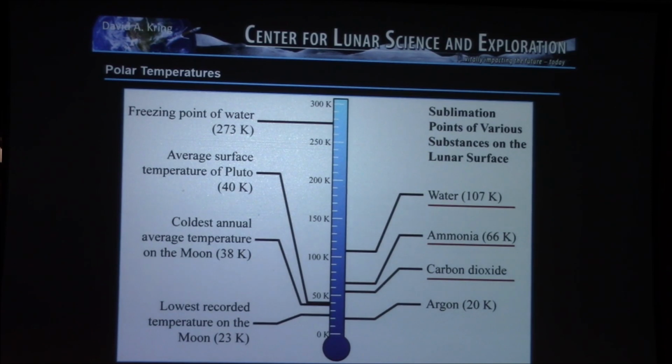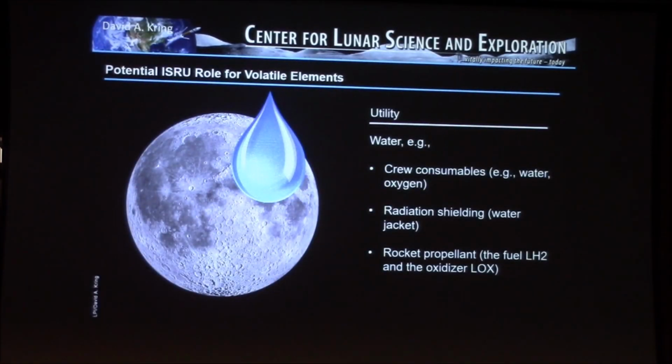Now, the lunar surface is a vacuum, it's an airless body, and so when we talk about the stability of volatile constituents, we have to talk about them in terms of their sublimation points. The sublimation point of water is 107 Kelvin, ammonia is 66 Kelvin, carbon dioxide, I somehow magically cut the number off, and argon's way down here at 20 K. But you can see that for a lot of the temperatures that we might have in the polar regions of the moon, these types of volatile elements actually may exist in ice form. And that's what we're after. That's what we're prospecting for.